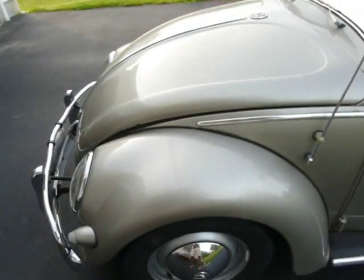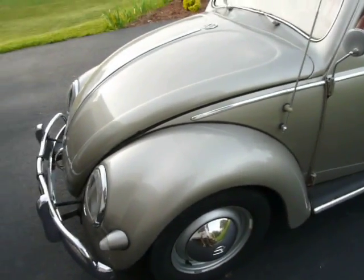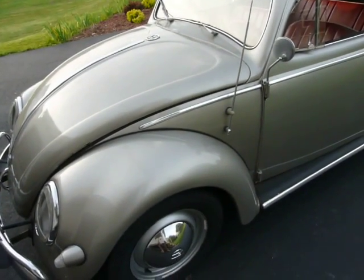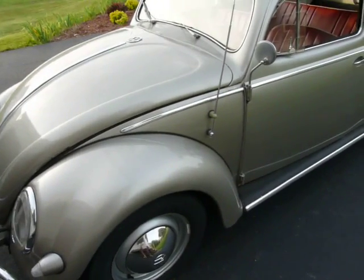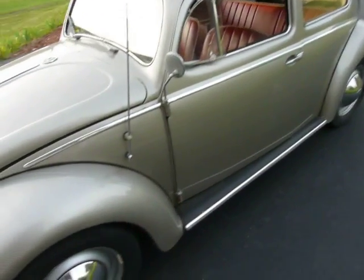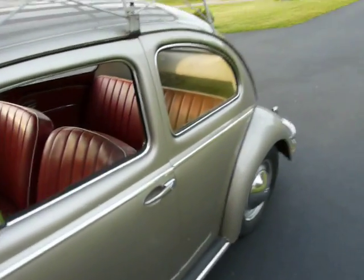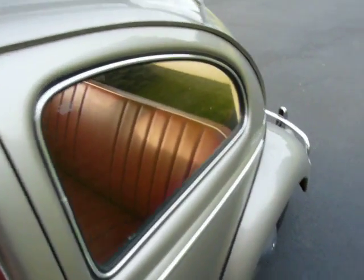The DeLuxe model features hydraulic four-wheel drum brakes, a 4-speed manual with synchro mesh for 2, 3, and 4. First gear doesn't have any synchro mesh. An adjustable driver's seat, which goes fore and aft, and it has 3 back angle adjustments.